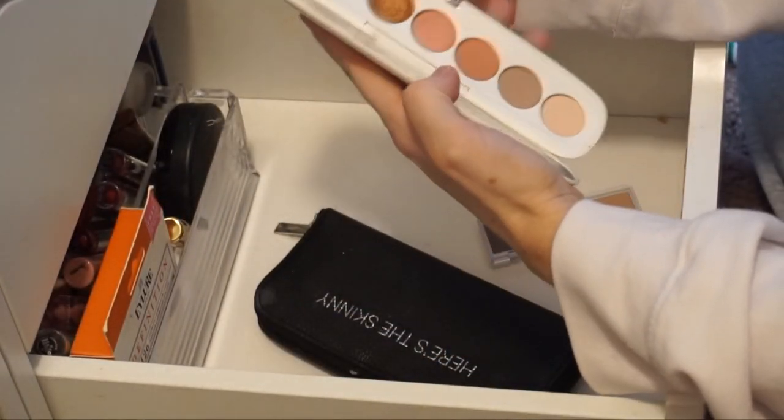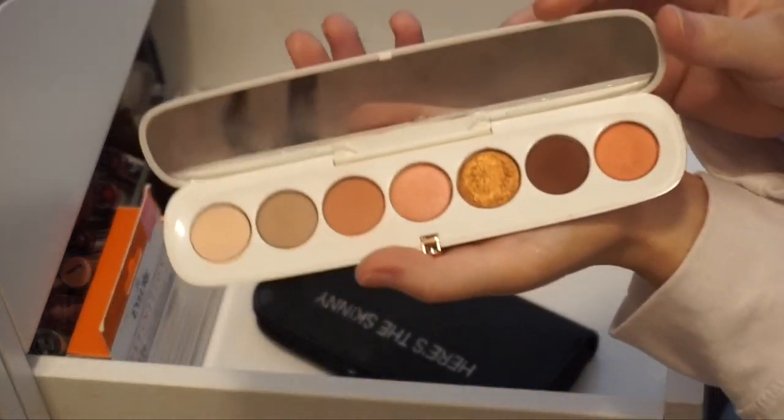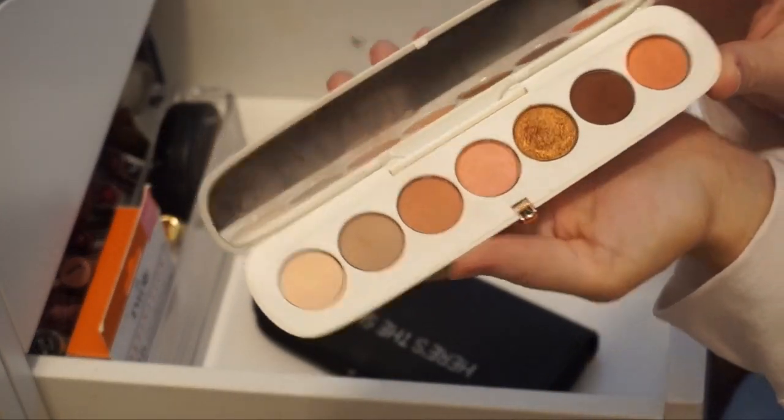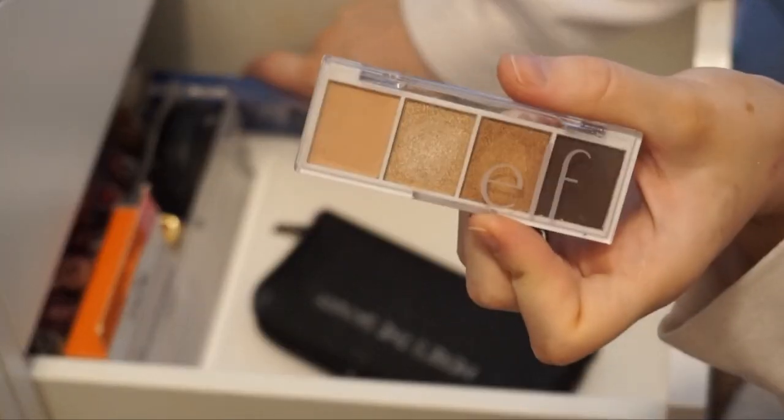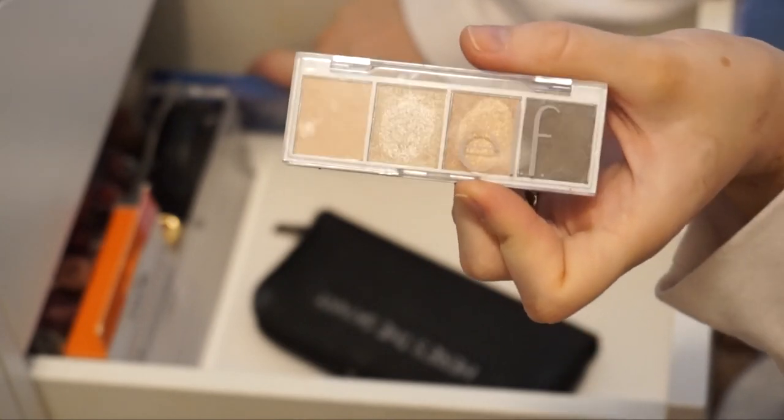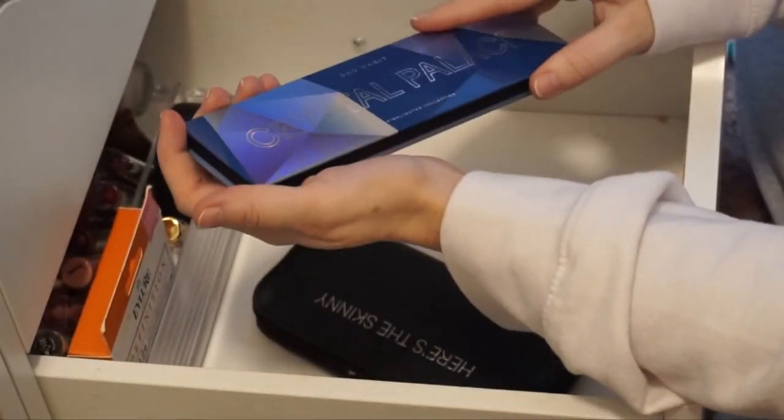This is a Marc Jacobs. I will keep this. I like to keep all these Marc Jacobs palettes. I just like them. So this is kind of pretty too. I'm going to get rid of this Bite Sized. I was just thinking about this one the other day. It could have been great, but it's just not enough shades.